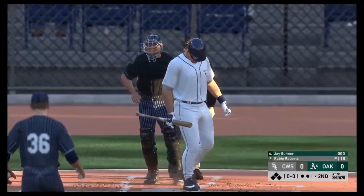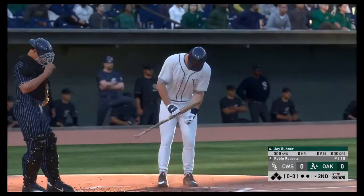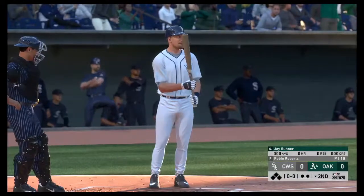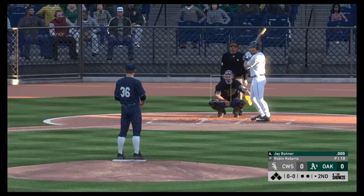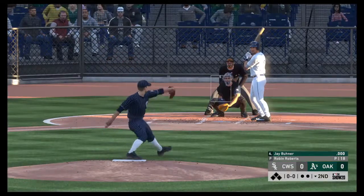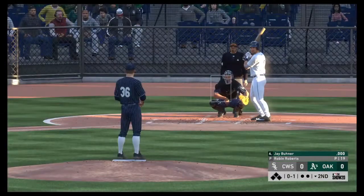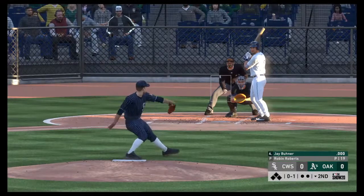Into the box now, Jay Buhner. He's set to lead off the home half of the second. He's ready. Here's the first offering. Hit on the ground down the first baseline. This gets foul. It's 0-1.